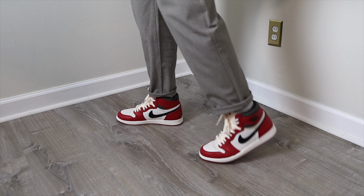Obviously, if you can only pick one and you don't really care which model, the White Cement is definitely cheaper on the resale market. For example, I'm a size 10, and on the resale market I'm seeing asking prices of $270 compared to the Lost and Found for a size 10. I'm seeing prices around the $430, $450 range, so it's definitely more expensive. But obviously, if you prefer the Retro 1 Chicago, then definitely invest your money in that one, and trust me, having the Retro 1 Chicago in your collection is just perfect, and you will never regret having this pair. So with that being said, let me put these on and show you guys how they look on feet.